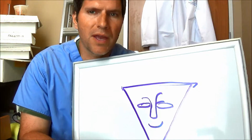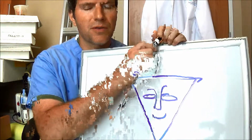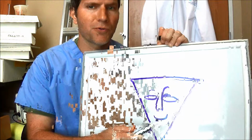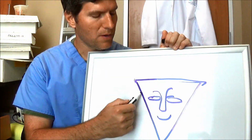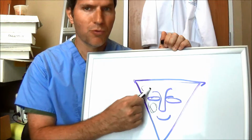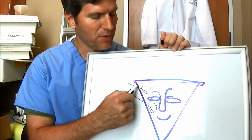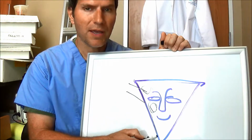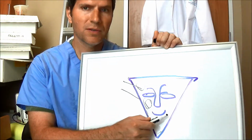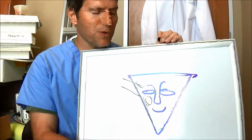So let's just talk about aging, the aging face. When you look at a young person's face, their face is in the form of an inverted triangle. Most of the volume of their face is up in their cheeks, in their brow, and the upper part of their face. So that's where their volume is. They usually have tight jawlines and smaller chins, and this gives them that inverted triangular appearance.